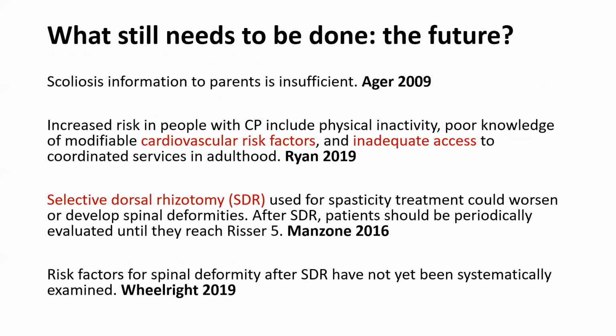What also comes out of these studies is that there's still a lot to be done. Parents are not informed often enough. They don't know enough about the risk of the cardiovascular problems they can get. There's a difficulty in accessing coordinated services in adulthood. If a child has undergone a selective dorsal rhizotomy, the spinal deformities can increase. They really have to be monitored afterwards.